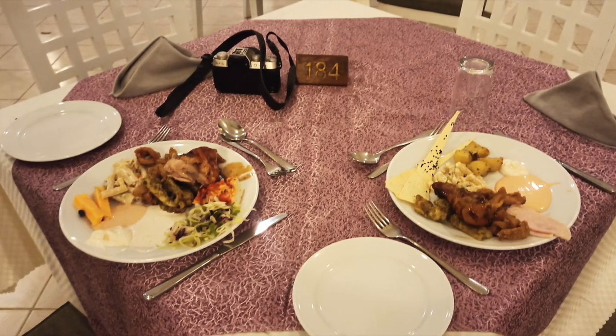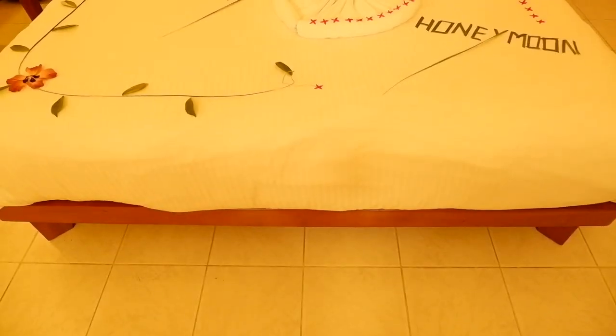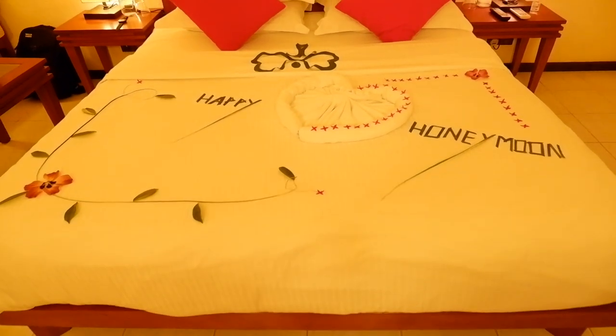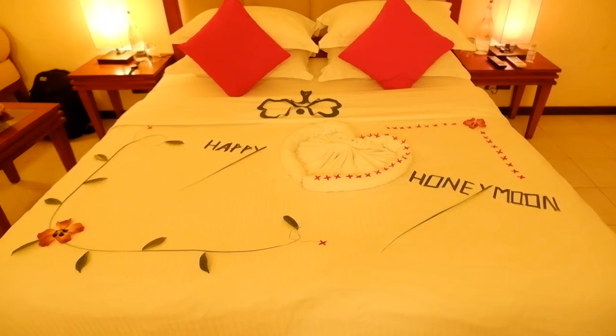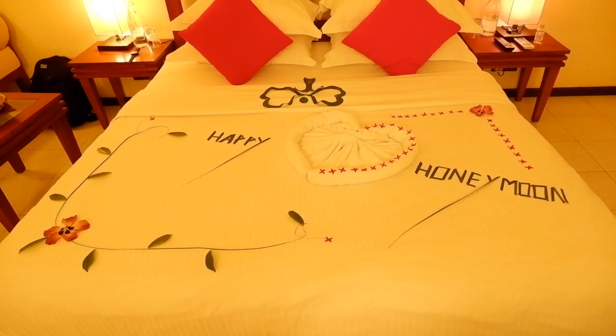The dinner, and we are back to our room, and it's yet again decorated very beautifully and they provided us with a complimentary hamper.